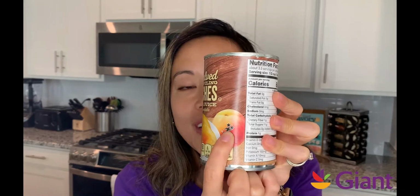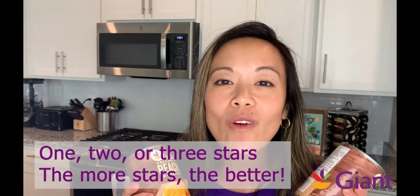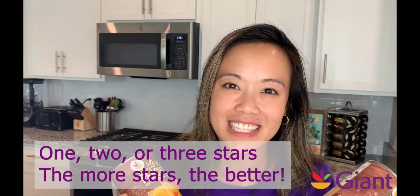So if we're looking at the one in its pear juice, you can see that it receives two guiding stars. The one in the heavy syrup has no guiding stars. So using guiding stars is a great way to tell us which one is a better choice for our bodies. Frozen fruit is also a great option. So I have frozen peaches, and you can see that it gets two guiding stars. So again, by looking at those guiding stars, we know that it's a healthy choice for our bodies.